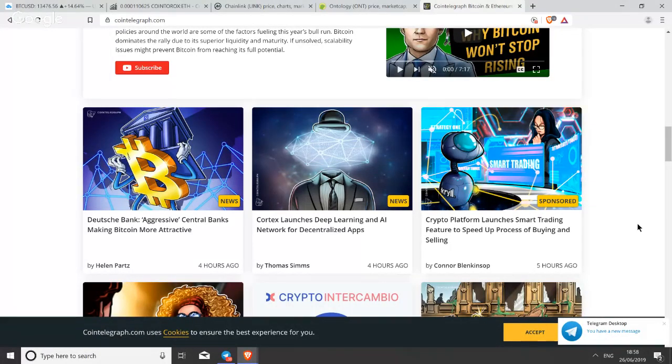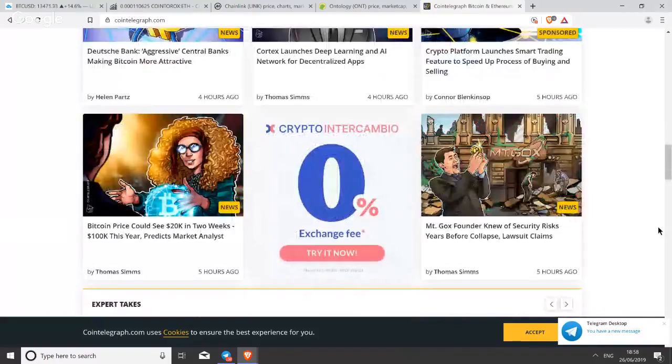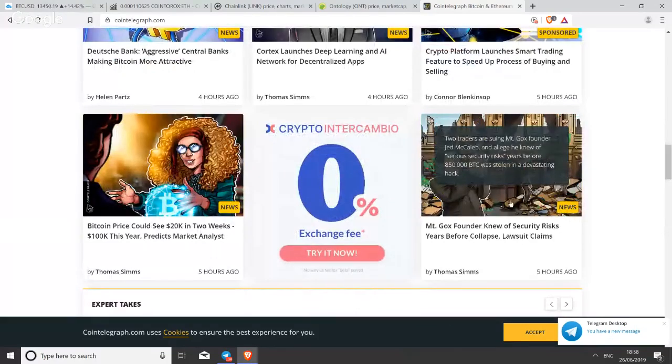Crypto platform, which is smart trading, featured to speed up process of buying and selling. Yeah, I did see this earlier as well. Mt. Gox founder knew of security risk years before the collapse. Listen, every time Bitcoin runs, there's going to be a Mt. Gox FUD story come out. I'm just waiting for Bitcoin to hit 20K so we can start seeing the China ban and stuff like that again.